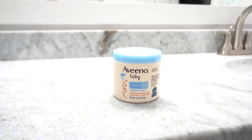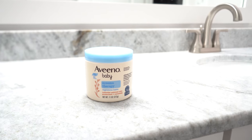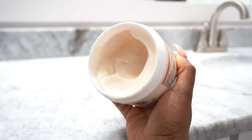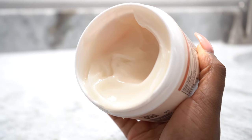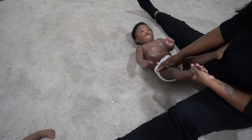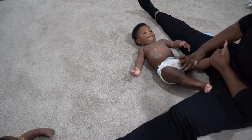So what I'm going to use as far as their quote-unquote lotion, I'm using the Aveeno Eczema Therapy Balm. Now, you guys, I love this product. It is so thick and it has their skin so moisturized. I did mess up one day and got the Aveeno Eczema Therapy Lotion that's like in a tube. And it just does not hit the same. Like, this balm that comes in the jar, it is amazing.